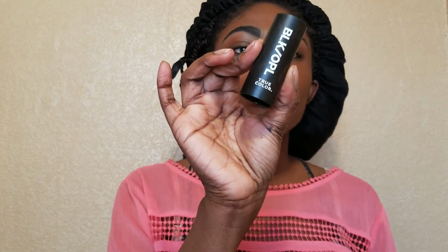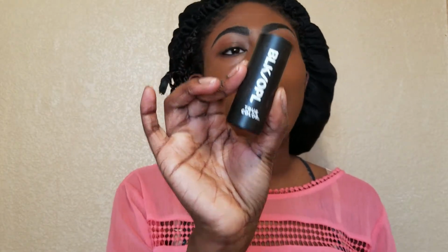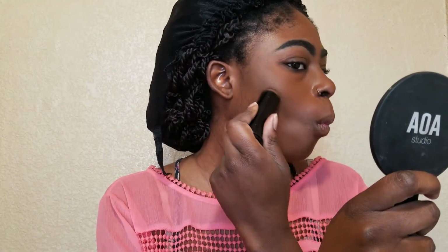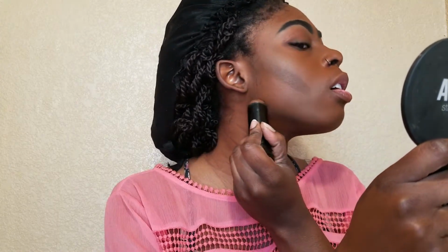Okay, so like I said before, I am cream contouring and I like to use my Black Opal True Color foundation stick in the shade Black Walnut. So I just put it around my cheekbones, forehead, jawline, under my lip, and my nose.